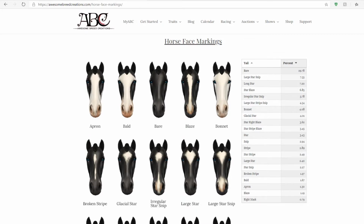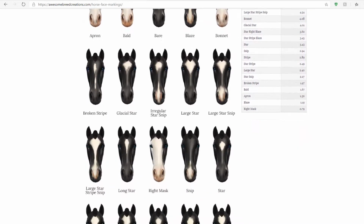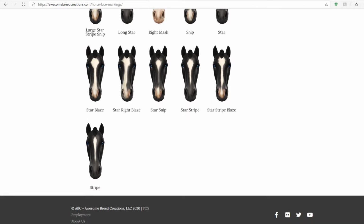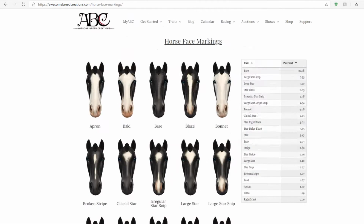And then you realize, here's the blaze. This is one of my favorites, and this is my favorite. I like the bonnet. I think it's cute. And as you can see, broken stripe. This is cute. Here's a glacier star, irregular star, large star strip. This is also one of my favorites as well. As you can see, this is all the face markings, and I like this one too. I think it's cute. And so, as you can see, these are the face markings that your horses can have.